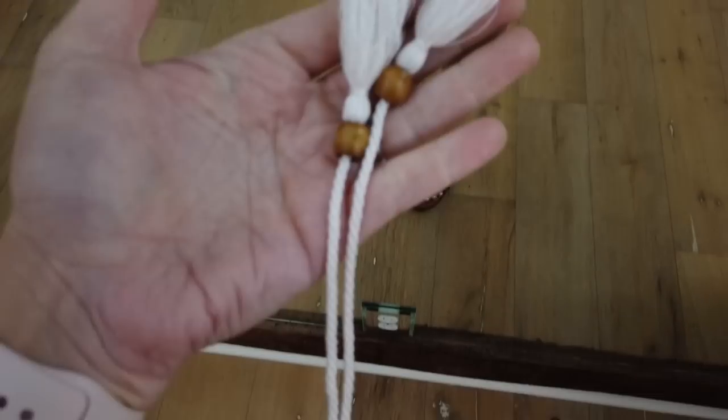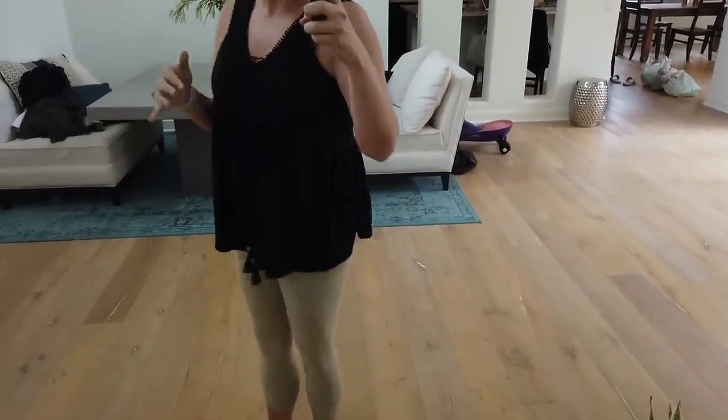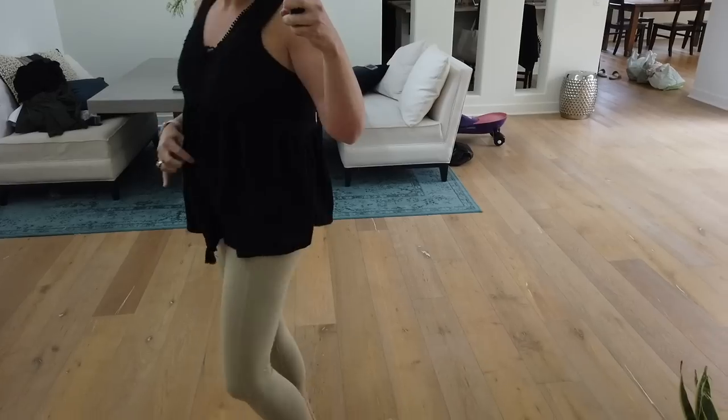Again, I didn't try it on in store. Going back, I could size down to a medium or even a small in this because I have a lot of room. I am telling you, you've got to try this on. It is just so easy, so lightweight. Again, I love the material of it.